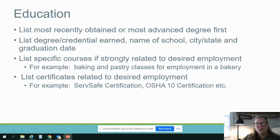I think an employer would understand that it would be appropriate for you to be looking for employment if you're within a couple of months of graduating, because you want to make as seamless a transition as possible into the workforce. List any specific courses if they're strongly related to the desired employment that you're seeking.